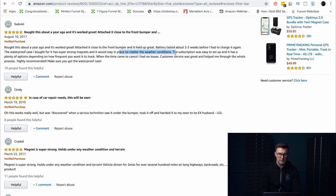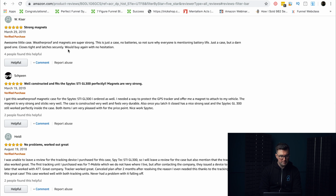Stays in place no matter what the weather conditions. So now we're up to about 7 different features that we're looking to make sure our product has, okay? Awesome little case, waterproof, and magnets are super strong. So look again, we saw it, we see this again now, super strong. That's a really important thing, that the magnets are really, really powerful.